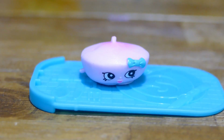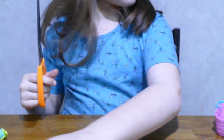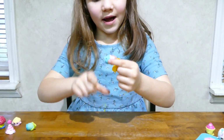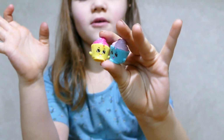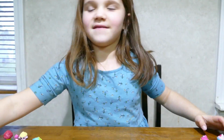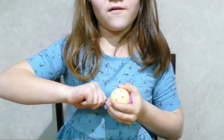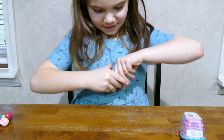So this is Bonnie Beret. So cute. Oh, wait. Oh, yeah. It goes with these. Oh, I have another Cupcake Chick. They're very cute. That's cool. So let's open our next egg. I feel like I'm repeating it over and over.